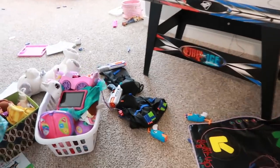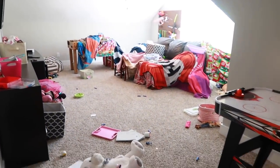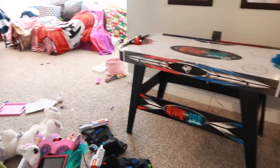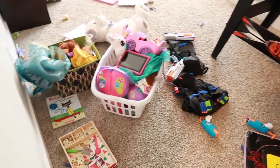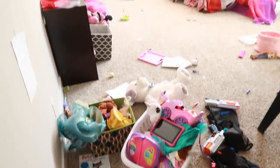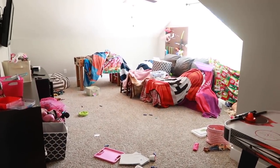Alright, so I'm about to go get the kids, and they are going to clean this mess up. So, I gave them a little favor by cleaning their rooms, but look at this disaster. This is what happens when all the neighborhood kids come over. We build forts and throw toys everywhere, apparently.